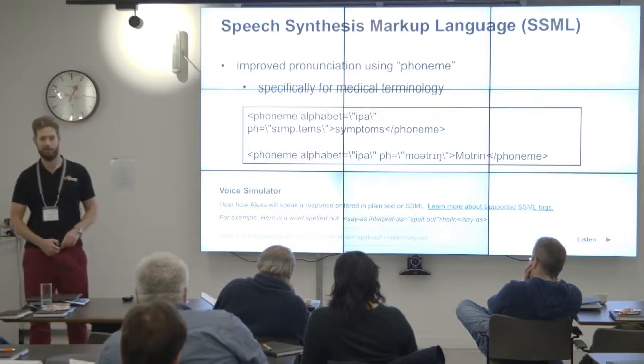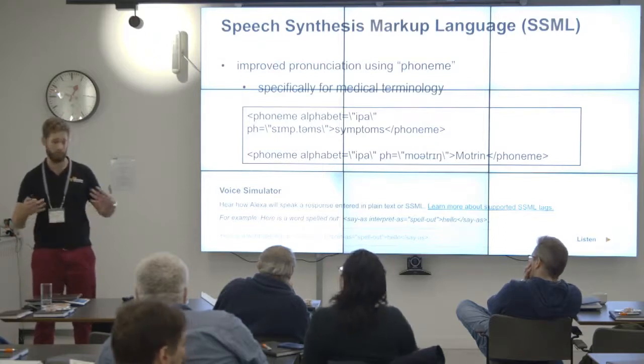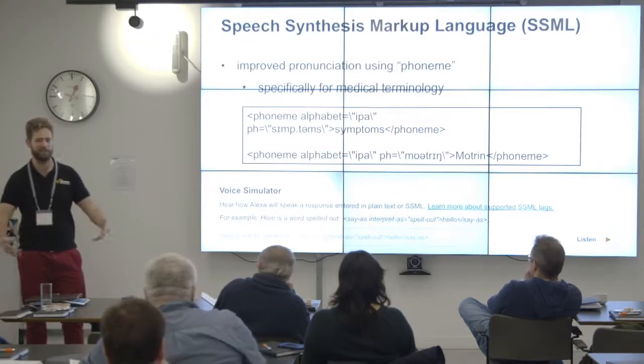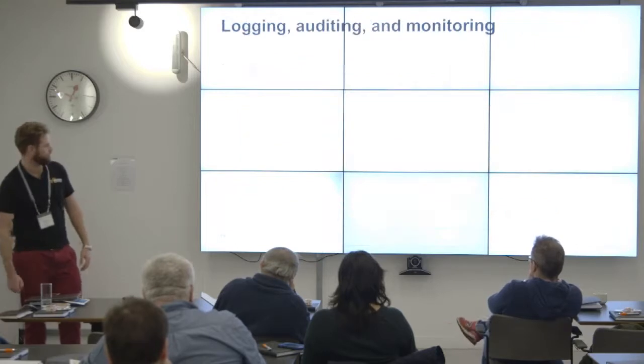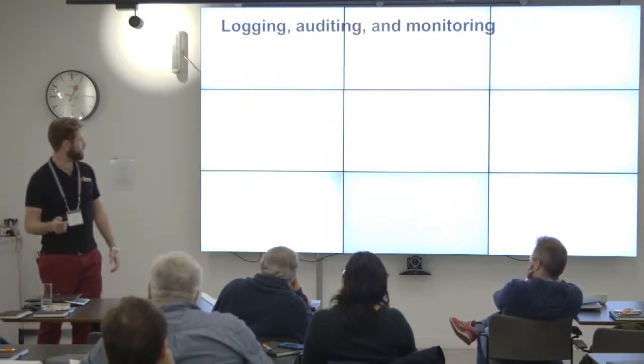So again, if you are planning to go away on a Friday afternoon and hack with Alexa, I recommend taking a look at Echo Sim and playing with the representations, the phonetic representations, and all of the other features available for crafting sound in the Alexa platform.